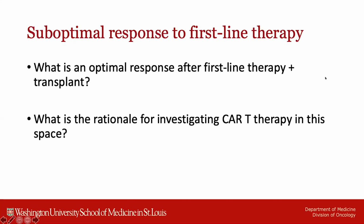Great, thank you. And then Dr. Vij, you mentioned this in your talk a little bit. Could you speak a little bit as to the rationale of moving CAR T cell therapy earlier in line for such patients? And then also maybe talk a little bit about the benefit and risk balance that you might be introducing by bringing CAR T cell therapies forward in a treatment paradigm.